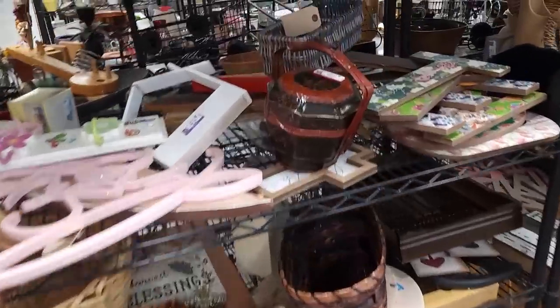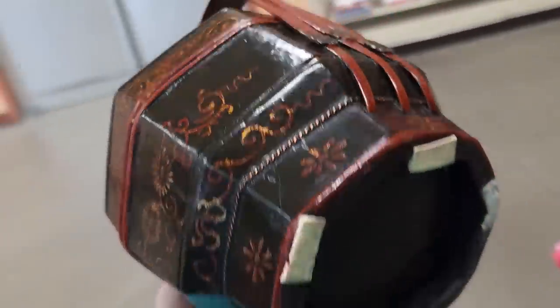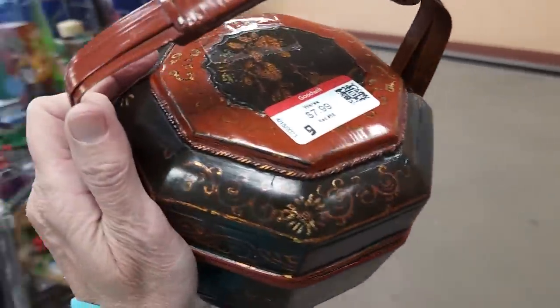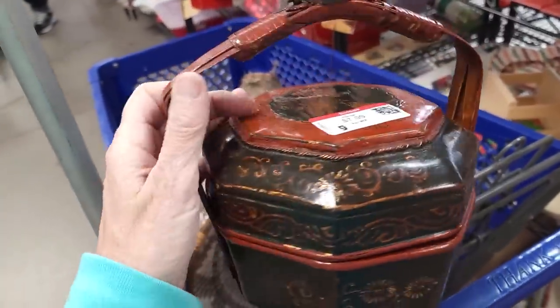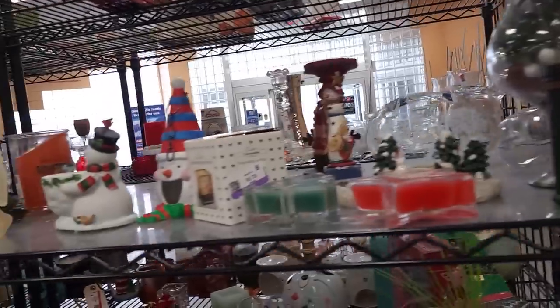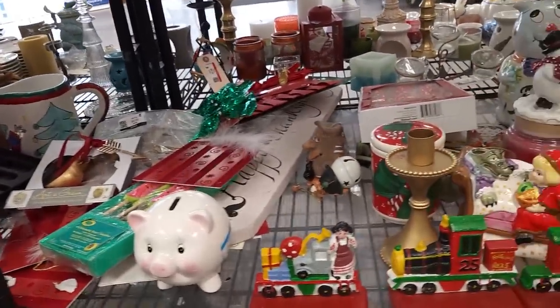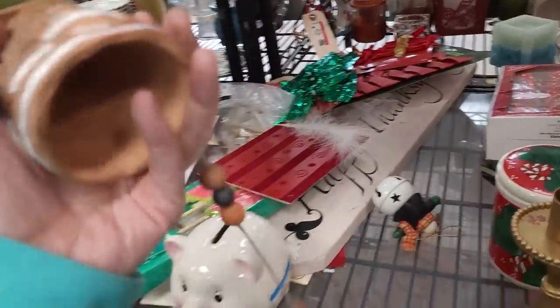I just watched him bring this really nice item out to the shelf. It is a little Japanese lacquer box. It is $7.99. This does appear to be antique and really, really nice shape and motif. So we're gonna go ahead and get that. They stock their shelves a little differently here. It's like they bring piece by piece out. They don't just pull the cart out.